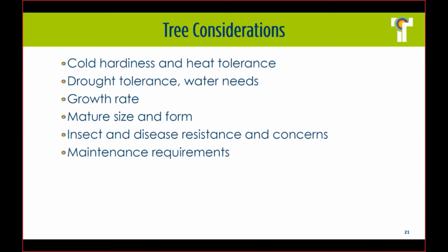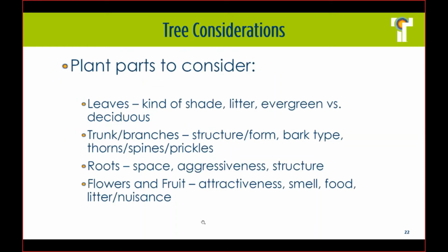And then I want to think about maintenance requirements. We talked about it with growth rate, but sometimes you'll just put the tree in and then years later you'll find out, well, it's too shady, there's too much mess, too many flowers, I have too much pruning, or maybe just the opposite. Well, I really wanted this function and I didn't get it. So that's why we got to be really careful when you're choosing your species. So let's look at maintenance for a minute and look at the different types of plant parts that you need to consider when you're looking at your tree.